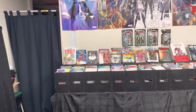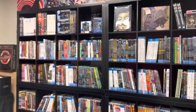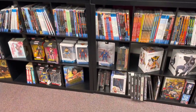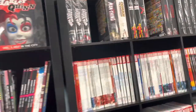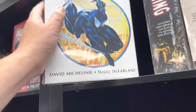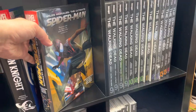And here's some of their back stock of comics. They don't have a huge amount that they keep for back stock. I don't know what they do with it, but the store has been around for many years, so I'm surprised they don't have more, but they don't keep a lot out. They do have a lot of graphic novels and omnis. This is a cool Venom one, which, again, I wish they weren't so expensive, but you definitely get what you pay for. There's a couple other cool ones.